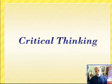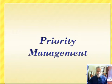A critical study skill is critical thinking. We have to be able to recognize assumptions, we have to be able to evaluate information, and we have to be able to draw conclusions if we want to effectively understand reading, if we want to effectively understand issues, if we want to effectively understand where our challenges and where our strengths are when it comes to study skills. And remember, study skills are not just something for the classroom. Study skills are important in career and also in life situations.